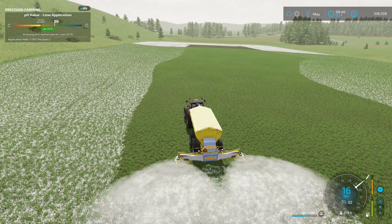I do believe I'm going to get out here in just a moment and probably check to see. No, I don't get out and check. So I just turned off the fertilizer spreader because I realized I'm not using the fertilizer at all. So what's the sense of having it on? So I'm just going to go ahead and throw down the lime on all 3 rows. And the pH value should be good. And we'll double check that here once I get done.